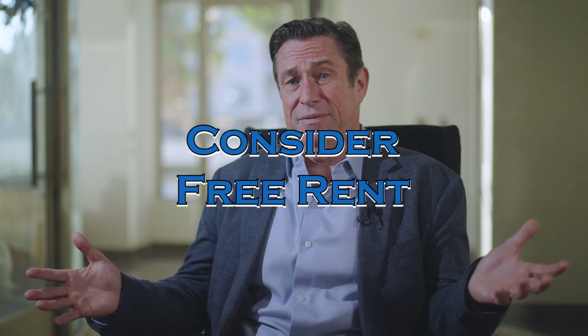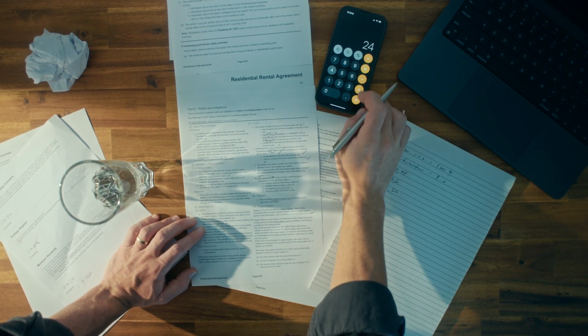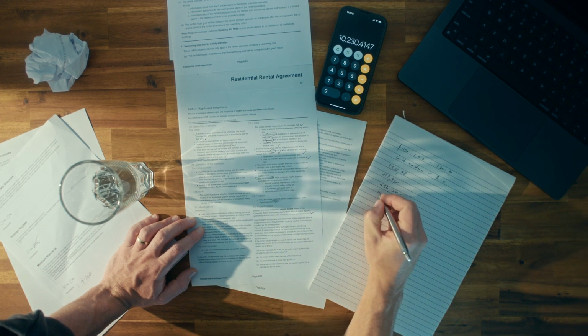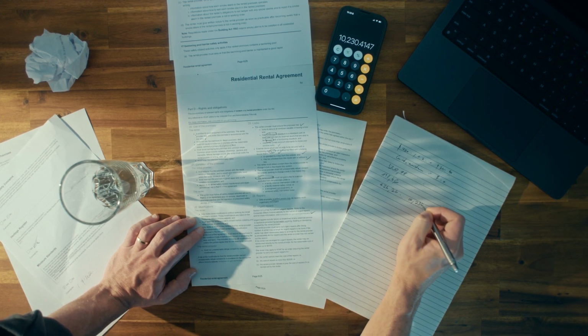Consider free rent. We've all seen the signs that say 1 month free rent. This practice is more common at larger apartment communities. If you look at the details, they often amortize it over the year. If this is something you're considering, you could also just reduce the rent by a couple hundred dollars per month and advertise the lower rent. Either way, it's something to consider in order to get that vacancy filled.